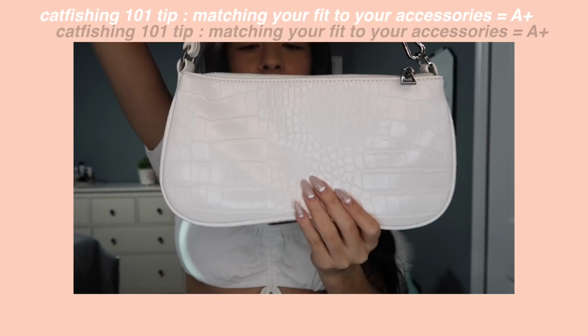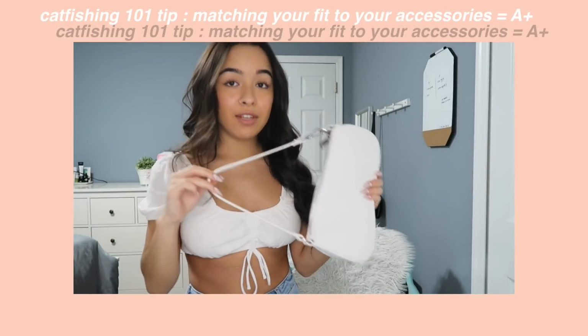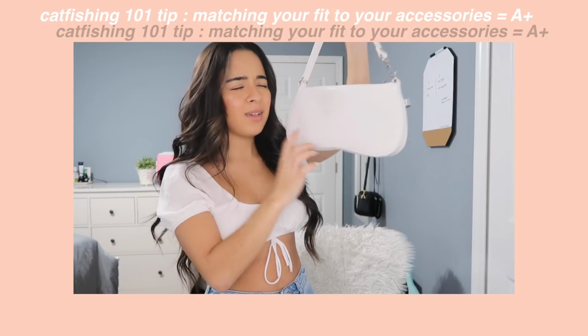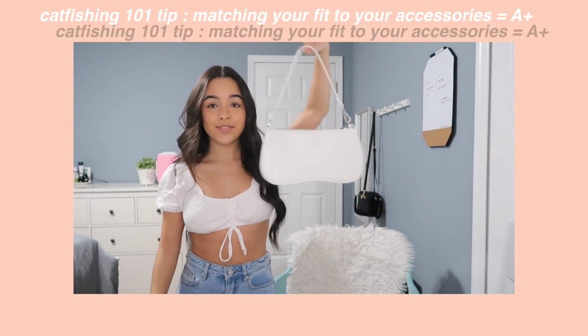And if you look close, I can't tell what animal skin this is supposed to look like, but it is vegan leather, so no animals were hurt in the process of making this, which I love. It's super cute. This is my second vegan bag. I'm really proud of myself.